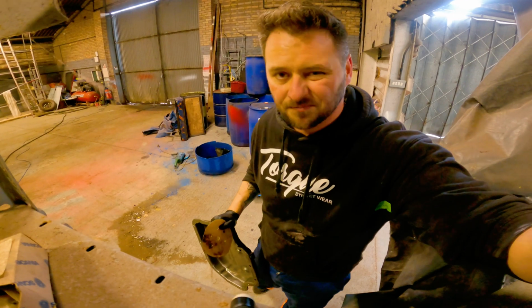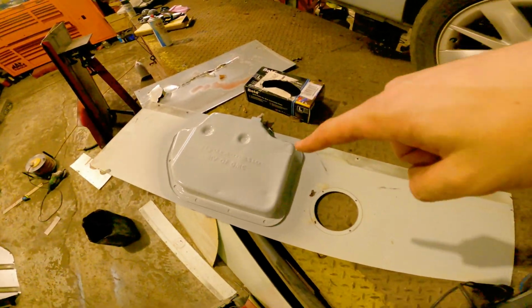This is boring. I'll show you when it's done. The sump, I've cleaned it all up, sanded it all down. It's now got its first layer of primer on it. So that's kind of set me back now.